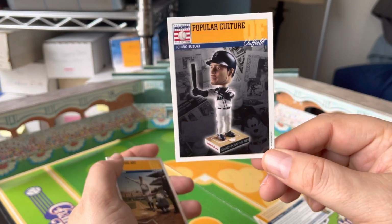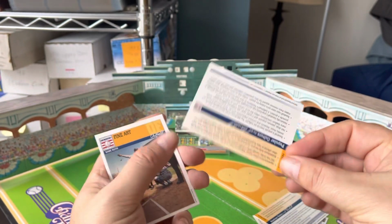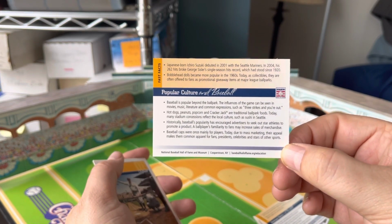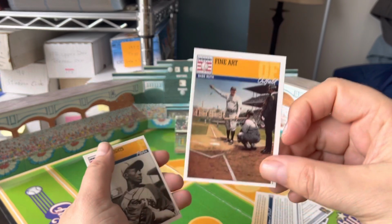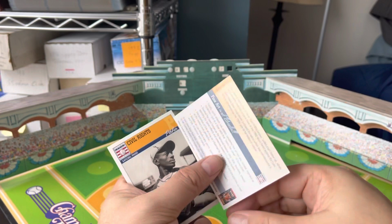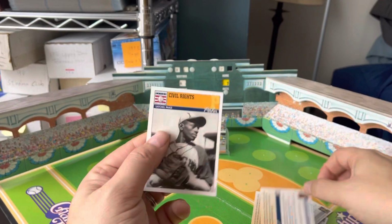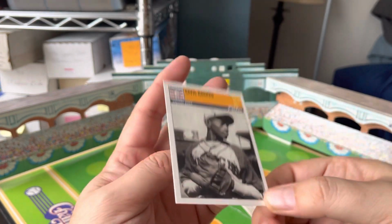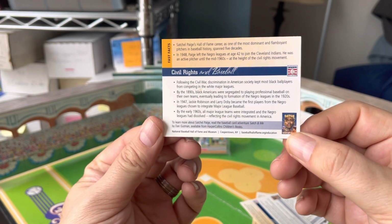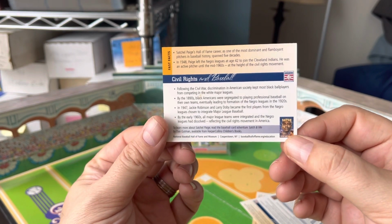Well, Ichiro made the list. That's kind of cool. Pop culture. That's Ichiro. That's for sure. Pop culture in baseball. Fine art. Kind of funny to look at a baseball picture like that and call it fine art, but it was considered fine art. Babe and Me. And then Satchel Paige of the Negro Leagues. Satchel and Me. I always want to get those Dan Gutman books just because I love baseball so much, and to have a whole series of books would be kind of cool.